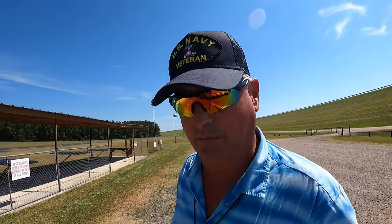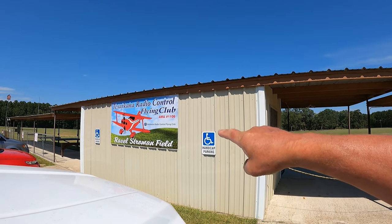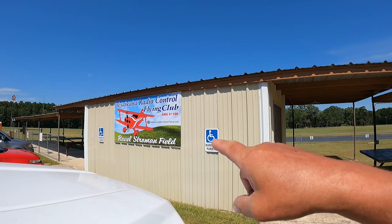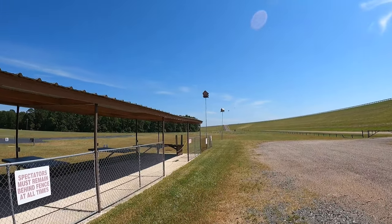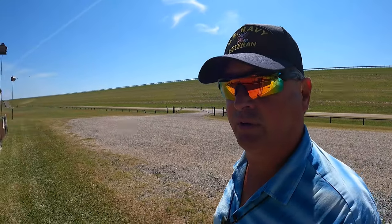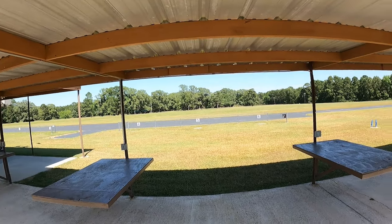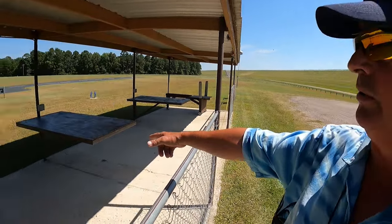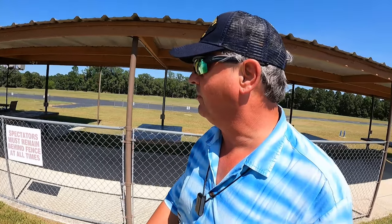Model aircraft are your passion, and you're coming out to Wright Patman. The Texarkana Radio Control Flying Club, Ravel Stroman Field, is gonna be of interest to you. If you're not into radio controlled aircraft, this may not be of interest to you. But it's a runway and a place to work on your birds. All right, moving right along.